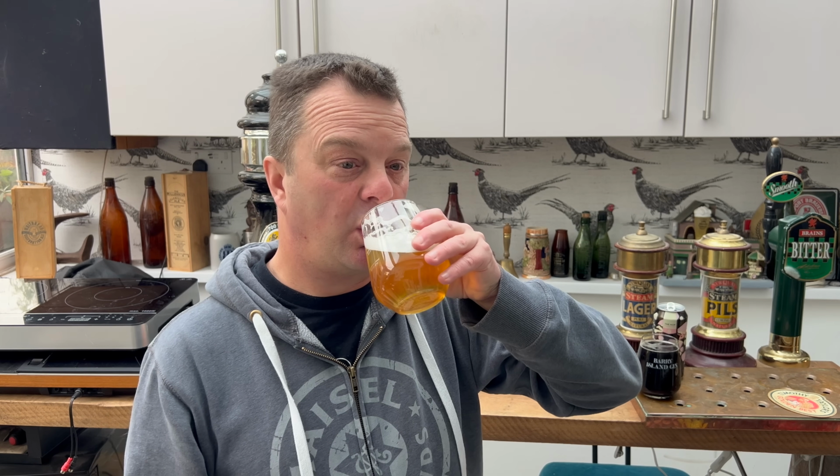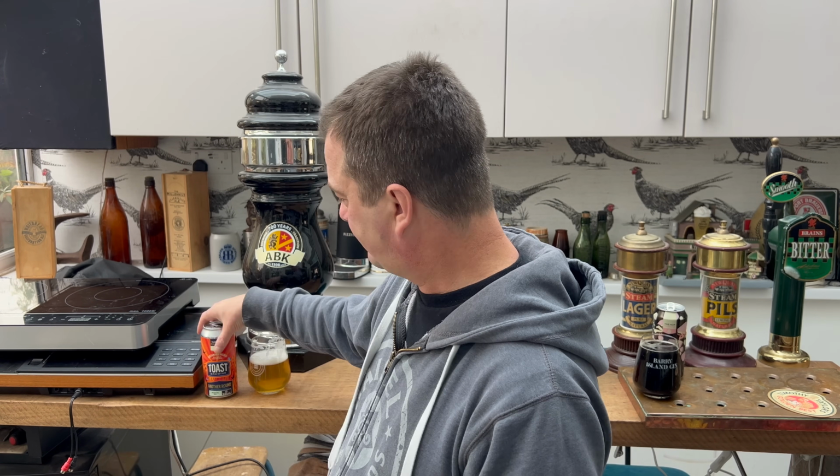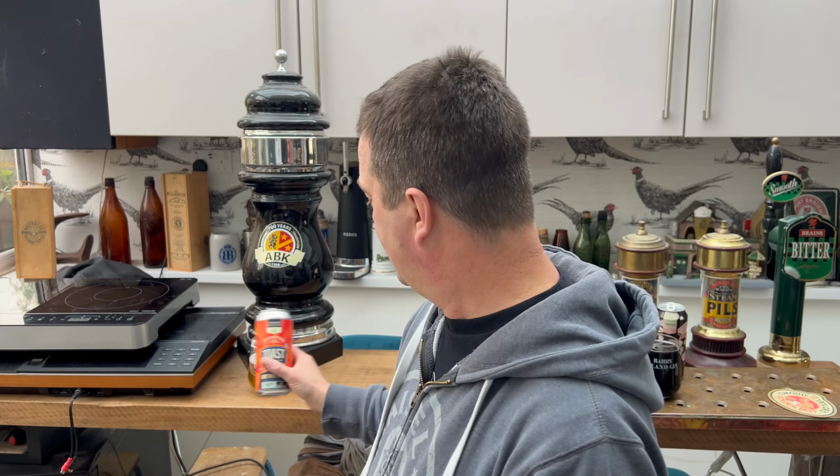That's not bad at all. I'm just going to get straight in and rate it. This one has surprised me. I still think it's going to be a hard sell. I still think people are going to pick this up. They're going to have the same reaction as me. 3.4% ABV. I think there's going to be a lot of people just putting that back on the shelf. Unless, of course, people are still loving this low ABV beer, which I'll never understand anyway.